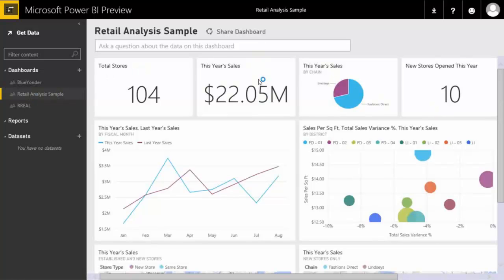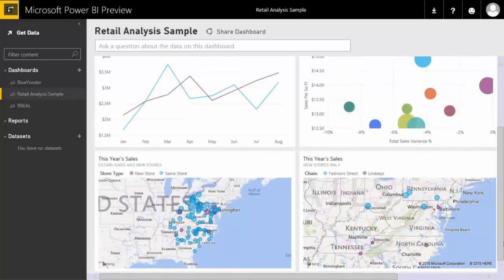You can see here I've got total stores, this year's sales, and some bubble charts. And again, because of the breadth of Power BI, it understands the relationships between all of these data points. If I were to select one or the other, it would highlight for me. So again, I'll scroll down. You can see this year's sales on the left as well as new stores on the right-hand side.